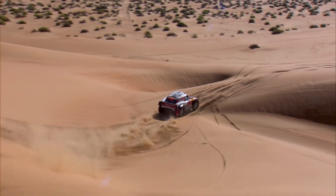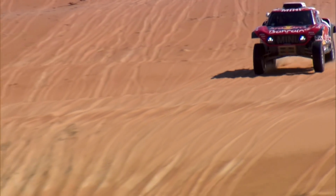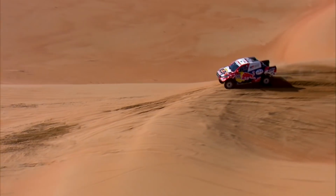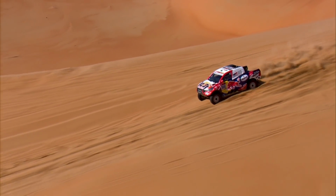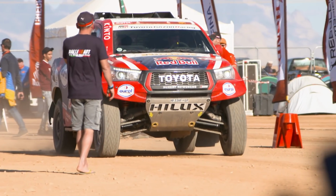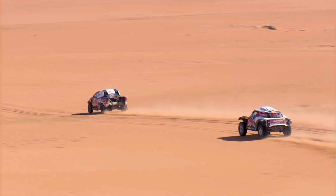The other key difference between the four-wheel drive Toyota and the two-wheel drive Mini, the buggy, is in the suspension. The two-wheel drive Mini has unlimited suspension travel by regulation, whereas the four-wheel drive Toyota Hilux is limited to 280mm of suspension travel. Now, there's not a lot to choose between the performance of the Toyota Hilux and the two-wheel drive Mini in this year's Dakar Rally. It's a difficult thing for those who write the technical regulations to get right, but it seems they've got the balance pretty fair.